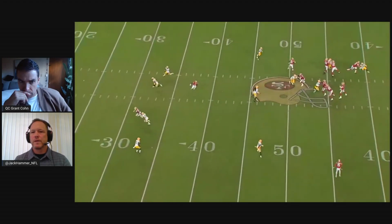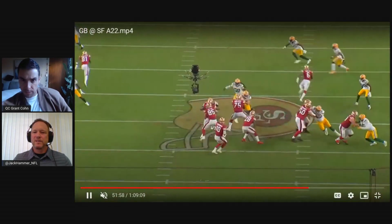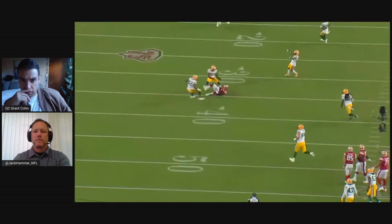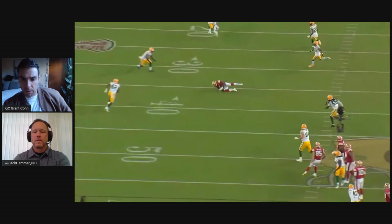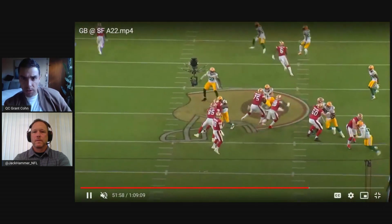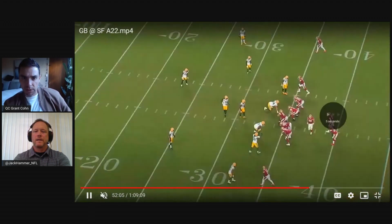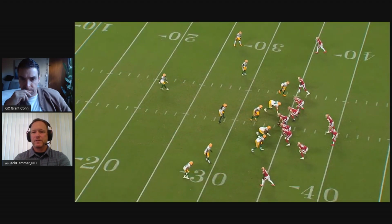Some pretty good footwork there. There's just the over route. Easy. It's not the best ball. Looked like Sanu kind of slowed up a little bit. I don't know why. Look at him. Watch, he kind of slows down, and then he has to go up. The ball's a little bit out in front of him, and a little low, but he makes the catch.